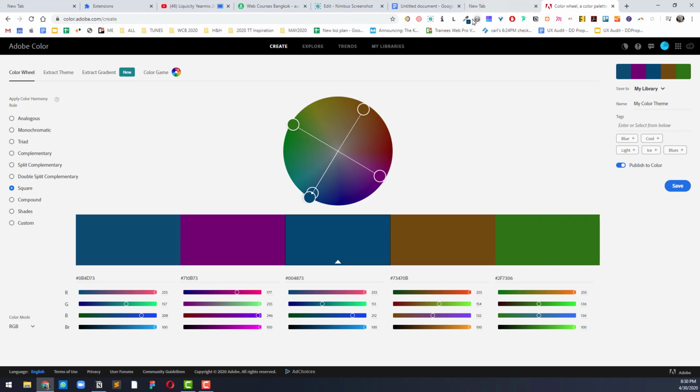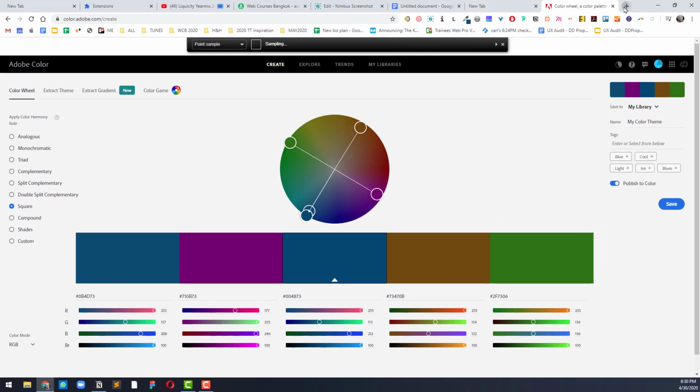So this is called ColorZilla. Extremely useful if you go on here and you find a really, really nice color that you want to use. Brilliant. Absolutely love it. So yeah, I'd highly recommend getting ColorZilla on there.